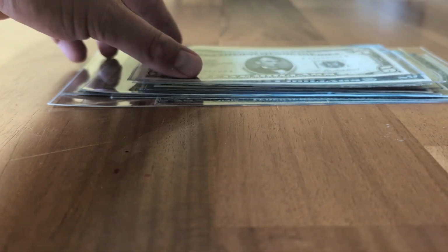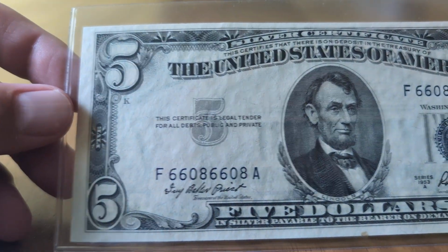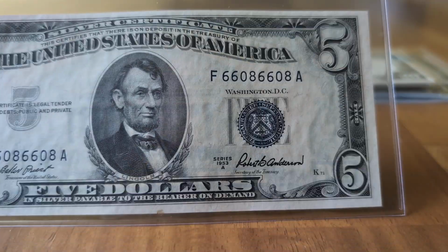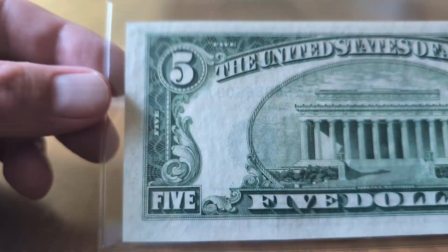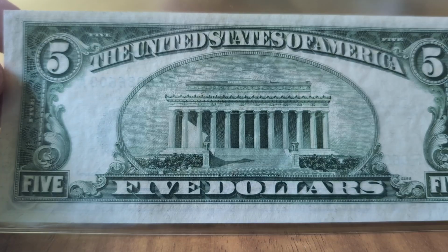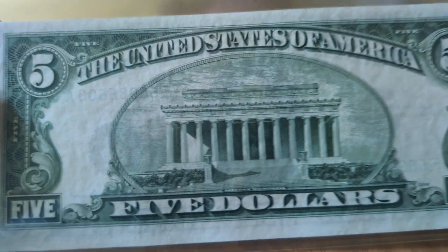Okay, we have right here a 1953 A series silver certificate $5. All right, it is a repeater. I'll show you the back. Great note. No issues whatsoever. It's got sharp corners and everything.